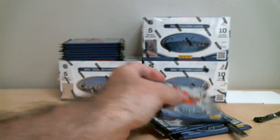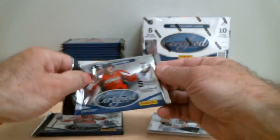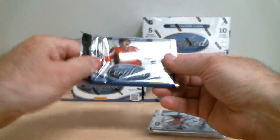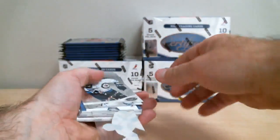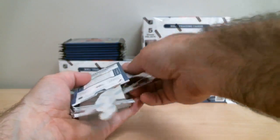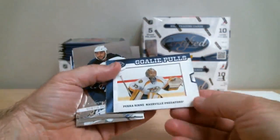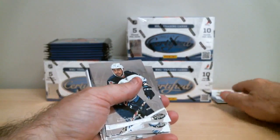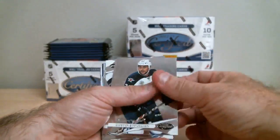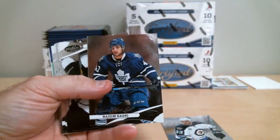So we'll keep it clean. We do 3 pack like this. Here's 1, 2, and 3. Extra careful. Whoops, we've got a goalie pull. Let me just get it out first so we don't damage it. Here we go. Pekarinen for Predators. Okay. Small adjustment here. There we go.